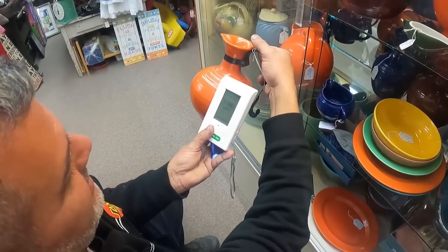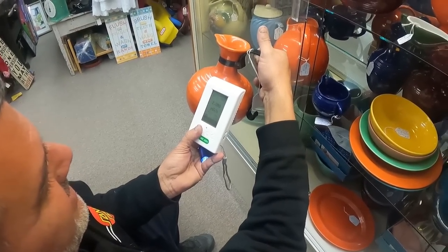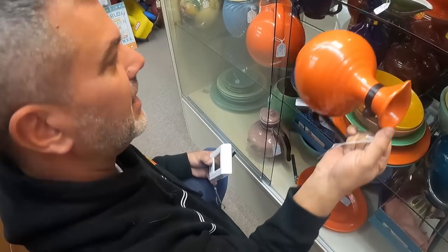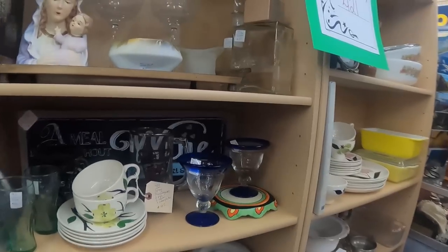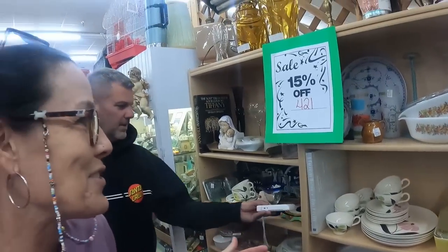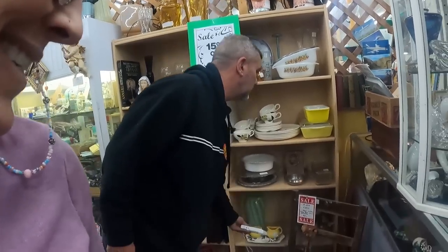Oh my gosh. I like the handle on this one even better than the one with the wooden handles. So, yeah, kind of cool. How much is that one? 58. Oh, dang. Expensive, but very cool collectible. Yeah, totally is. I feel like some kind of radioactive sleuth going through the store and seeing what we can find. You kind of are. Yeah, totally.